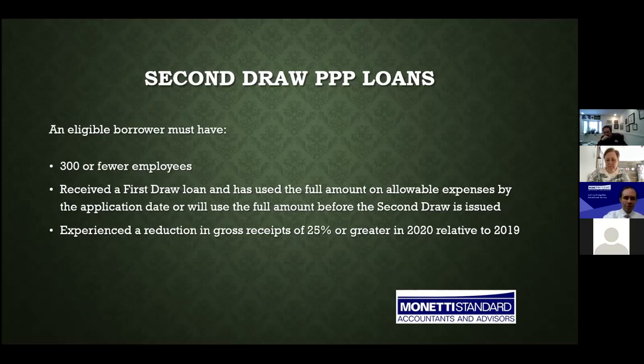And finally, the most important criteria is the reduction of gross receipts. A business or entity must have experienced a reduction in gross receipts of 25% or more in 2020 relative to 2019. There is not, to date, an ironclad definition of gross receipts, although I would think that there's not a lot of question about that. Apparently there is.